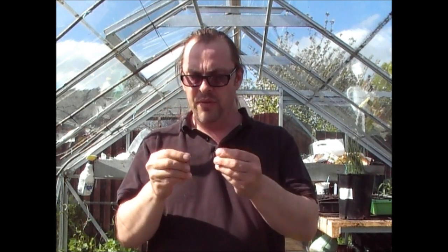Worms don't have teeth, so what they do is they use the particles in the earth to break up the larger particles of plant matter and stuff like that in the ground. So it's a really good idea in your wormery to put in a couple of shovelfuls, a big shovel, of earth just to start them off, because the worms will need that to break down the vegetable matter.